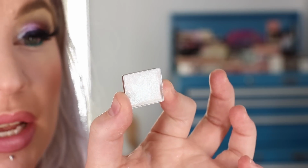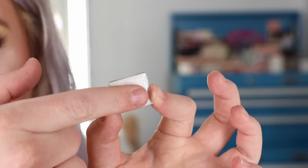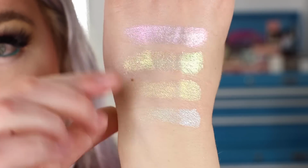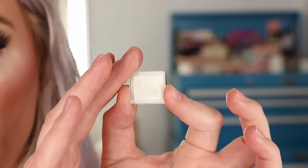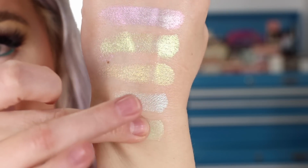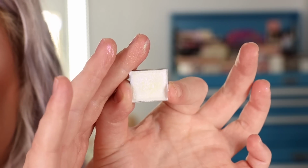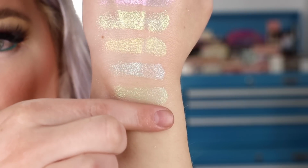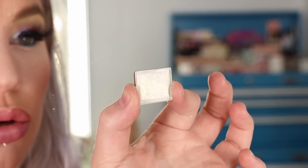This shade is called Fluoresque, F-L-U-O-R-E-S-C-E. I think it's Fluoresque. So there is Fluoresque. This next one is called Phosphorescent. So there is Phosphorescent right there. This is the shade UV. So there's UV. This shade is called Chromatic.